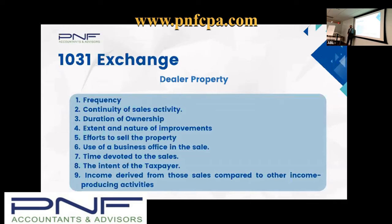And what's the threshold for the dealer? There are no set tests. It's a case by case basis. You have to study the facts and look into all of these. But that's what the IRS looks at. Are you a dealer? Are you an investor?